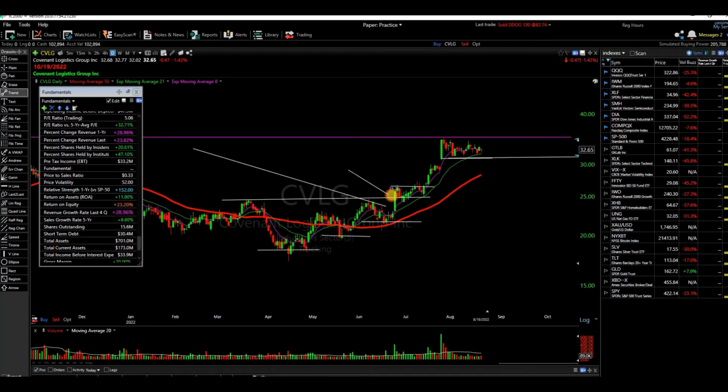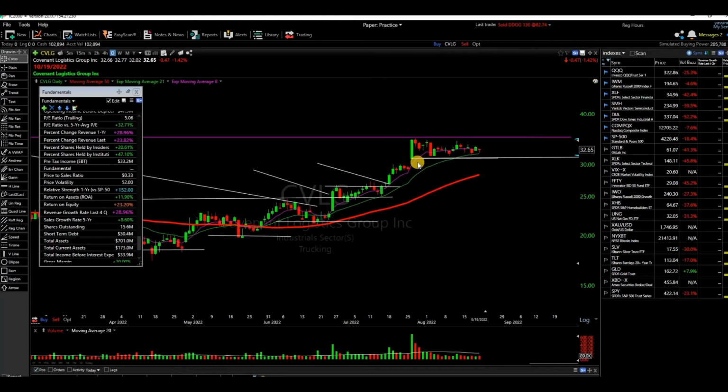This could be an opportunity here, and that could be an opportunity here. I don't want to chase it here, and you might be mindful of this gap right here. Now we're going sideways. Okay, so that's about it.